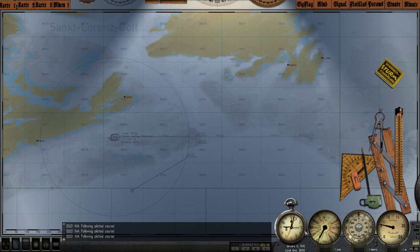We are now at about 29 hours. We're speeding up now to 10 knots and we are already at 25 hours, which means we have a little time window to search for the convoy.